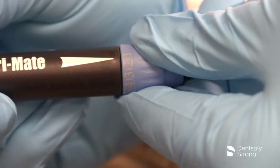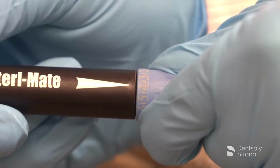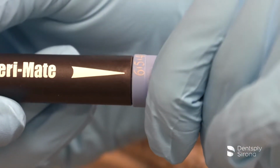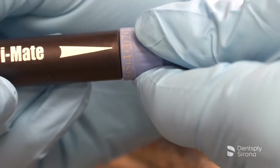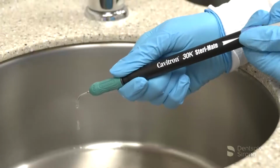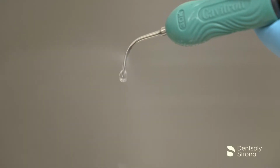Turn the lavage control at the base of the handpiece to select the water flow rate. Flow rate is based on a scale of 1 to 6. Turning the control towards 6 will increase the lavage flow, creating a cooler lavage effect. Turning the control to 1 will decrease the flow and produce a warmer lavage. Adjust the water control until the water flows with a rapid drip and fine spray.